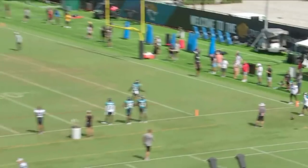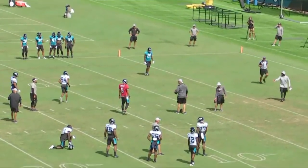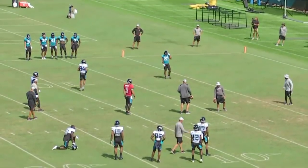That's caught for a touchdown. He spins it in his face. Oh, I might not want to do that on game day now. That would draw a penalty right there.